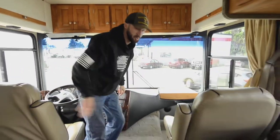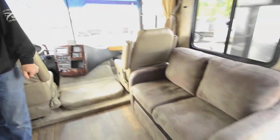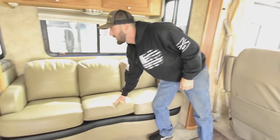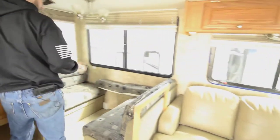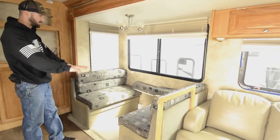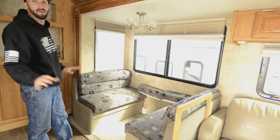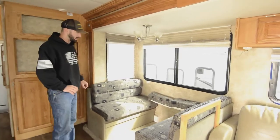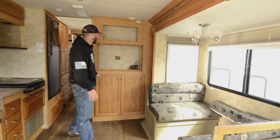Both of these chairs do swivel here. You got the couch that reclines and pulls out. And then we have the couch bed over here that pulls out into a queen size bed. And then we are missing a table on the dinette here. No big deal. We can get you a table, but with the right table, that will make down into a bed as well. Leave it open, use TV trays, whatever you want to do. We don't assume to know what you want. So if you want a table, we'll put a table in, but to each their own.